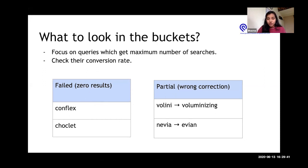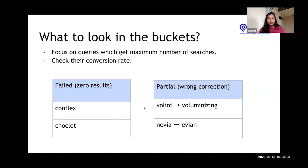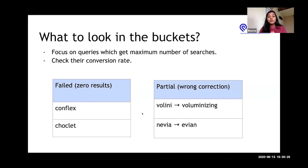Now, if you think about the partial bucket, where the user entered query A, but the system corrected it to some term B. Now we never know whether it is correcting it in the right way, correct? So previously we saw examples where the system could correct it in the right way. But now we will also see that the system did not actually correct it in the right way. For example, Volini, we do not have Volini products on BigBasket, but users searched for Volini and the system was correcting it to volumizing. And similarly, users were searching for Nevia and the system was correcting the spelling to Evian, which is completely irrelevant, right? But these problems, you will be able to notice only when you look at each query, correct?